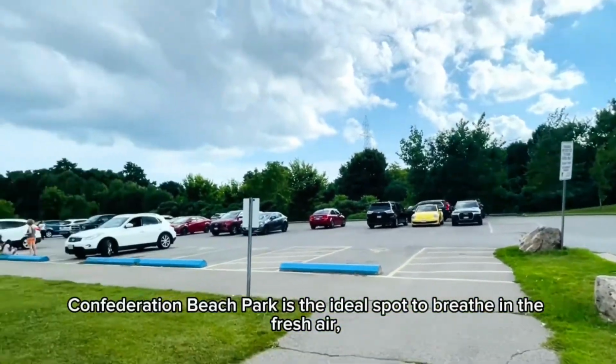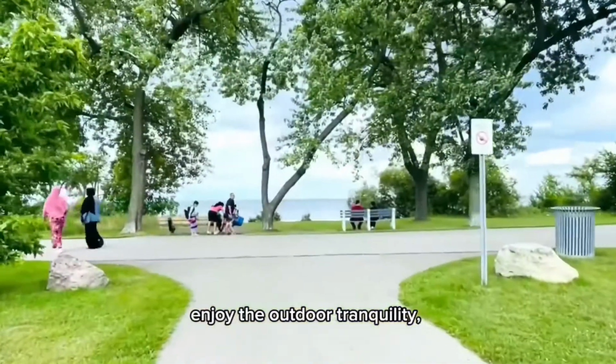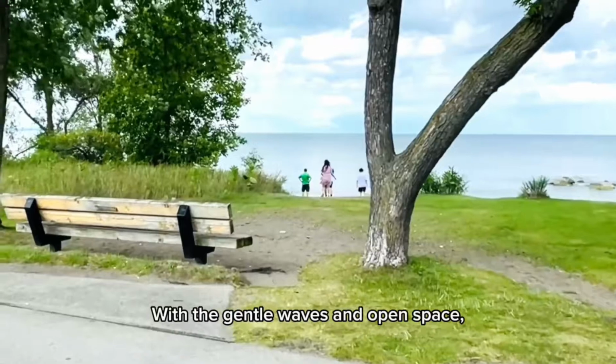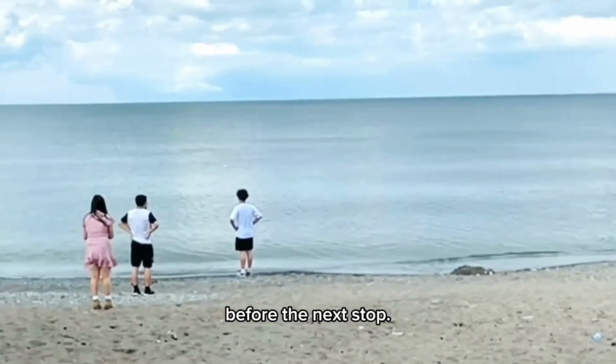Confederation Beach Park is the ideal spot to breathe in the fresh air, enjoy the outdoor tranquility, and escape the hustle and bustle. With the gentle waves and open space, it is a great way to refresh and clear your mind before the next stop.